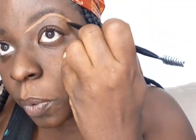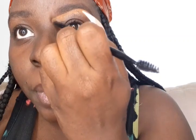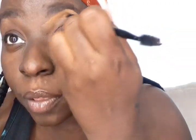Okay, y'all see how I did that? That's just the first little arch down here, and I'm just gonna pull that excess down, because there's no reason for it to be there. I'm just gonna pull it down in a downward motion, using the same brush that I did the line with. We're going to later blend all this excess concealer out, so that part really doesn't matter right now. But this is what we have so far.